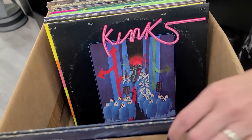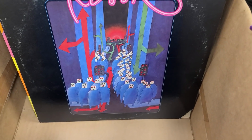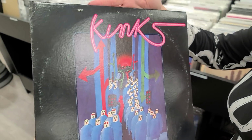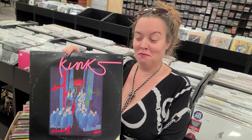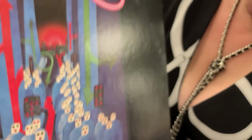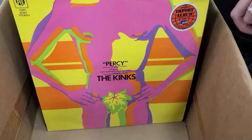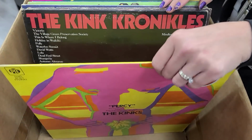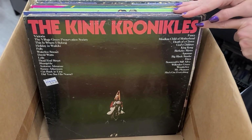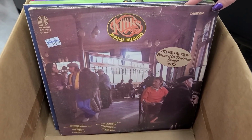I don't know. Kinks. And this one is an import. I don't think I've ever seen this Kinks album. I know, right? Great Lost Kinks album. That's why. You know who's in that? Who? The famous guy, Marshmello. Yeah, that was a bad joke. And we've got the Kinks Percy, and this one's an import from the UK. Okay, I'm concentrating on the flower. Kinks Chronicles. Again? Uh-huh. Round two. Very cool.